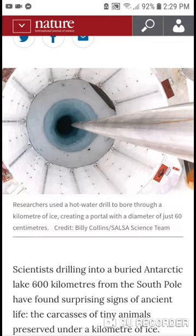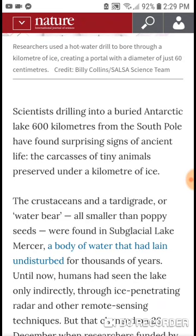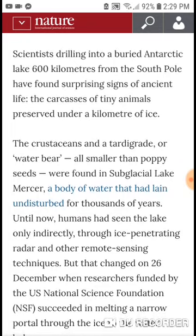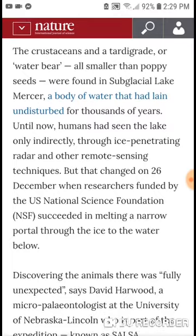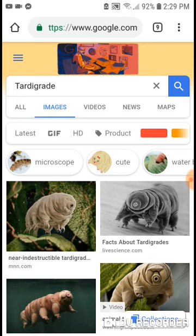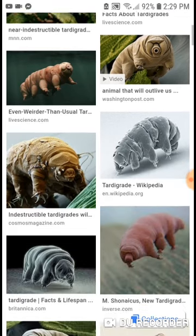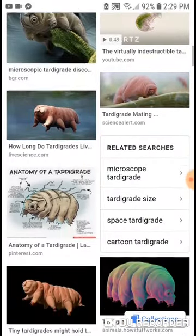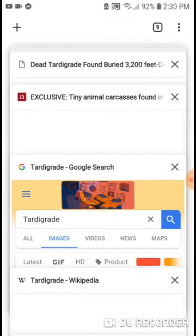That's how they drilled in. Call them the tardigrade or water bear. They're smaller than poppy seeds. They're little. Anyway, there's another article you can look at there. And here is the tardigrade. It's little. It's kind of cute. Look at it. And there's the anatomy of it. There, I'll leave these links to look at. And here is about it.